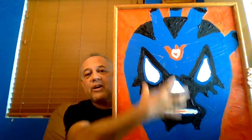Let's get to piece number 2. This is a take where I made a couple of paintings based on wrestlers, based on wrestling, which I was a big fan of when I was young. And pretty much I followed wrestling also into my 20s. And so there we go. This is a take on the masked wrestlers.